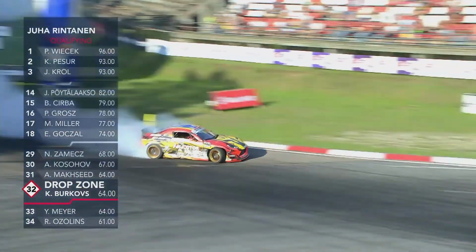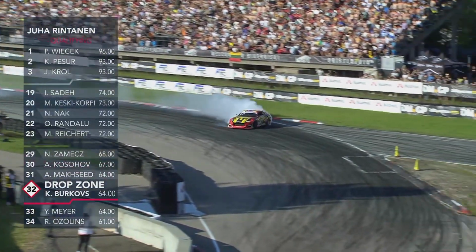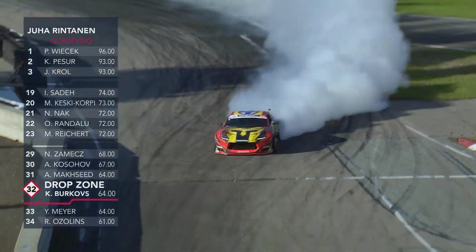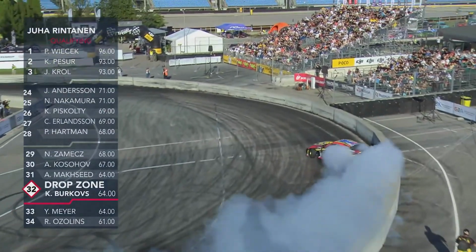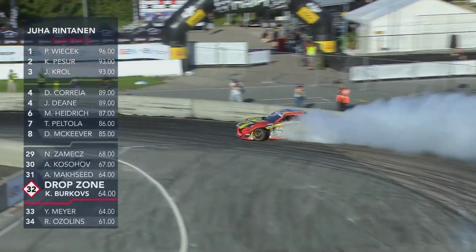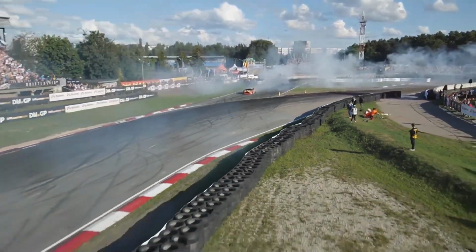Big angle though, and it's cost him. There's a bit of an error there for Juha early on in the run, and it's really going to cost the score, I think. And I think he's going to have to focus on his second run, not what he was looking for. As Juha now just tries to clean it up and get it across the line, get it home, get himself back into the pits and just reassess himself.